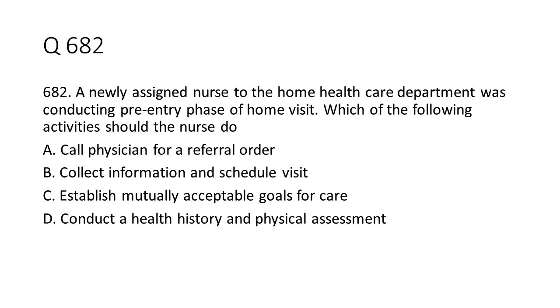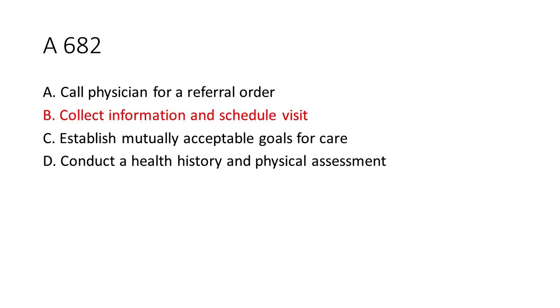682. A newly assigned nurse to the home healthcare department was conducting the pre-entry phase of a home visit. Which of the following activities should the nurse do? A. Call physician for a referral order. B. Collect information and schedule visit. C. Establish mutually acceptable goals for care. D. Conduct a health history and physical assessment. The answer is B. Collect information and schedule visit.